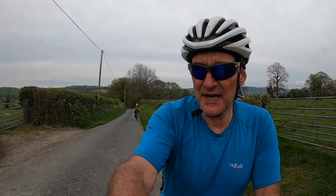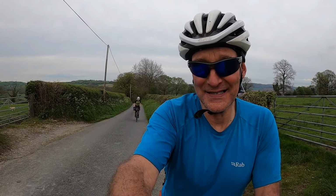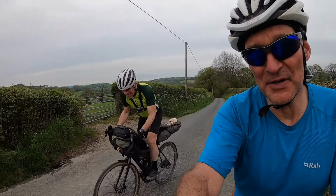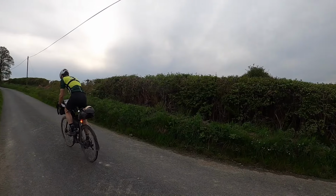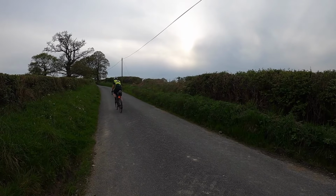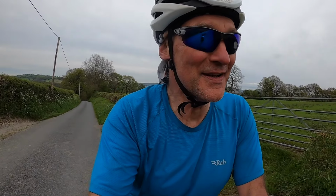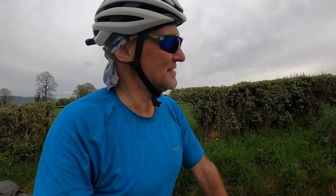So David's rear gear cable has snapped right on the last climb of the day. So we're just going to plug away. He's doing incredibly well. Walked the steepest bit. But then after this, it's a couple of miles downhill to the pub where we're staying. So he's doing a great job.